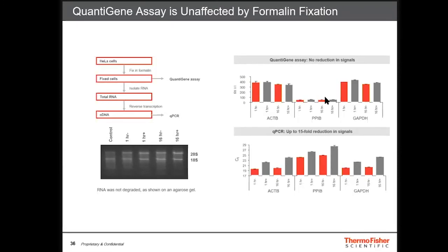And then we look at a northern gel, and see that RNA is not degraded when we look at control cells, cells that were not treated with formalin, 1 hour, and then 16 hours in formalin versus not. In the QuantiGene assay, this is our single-plex assay for 3 housekeepers that we're looking at here, actin, cyclophilin B, GAPDH, we see basically no effect of formalin fixation or the duration of that fixation. It's not the case with a PCR-based assay, where we can see that CT values go up, meaning detected expression had gone down, that detected copy number had gone down when we compare 16-hour plus formalin versus no formalin, even 1 hour plus or minus formalin.